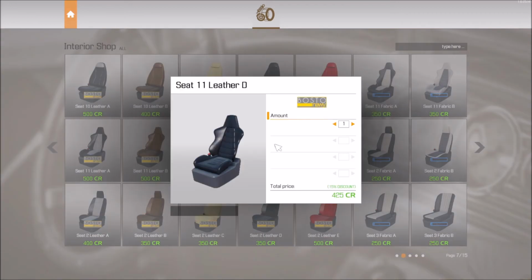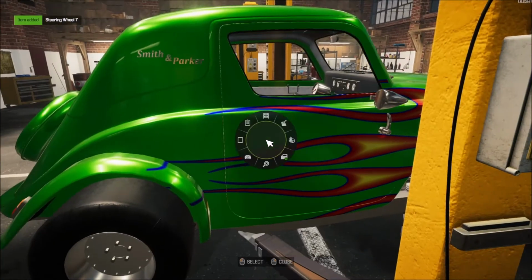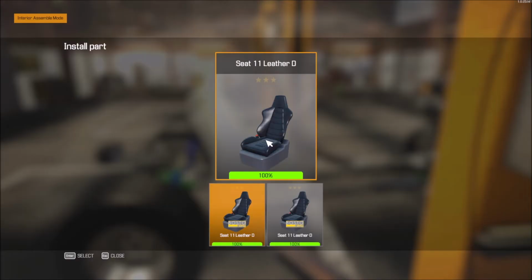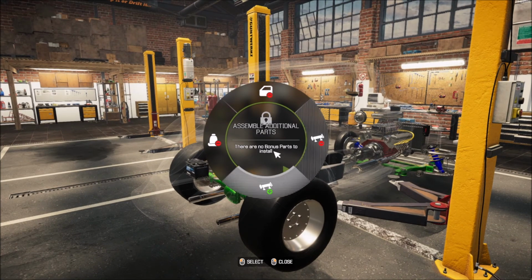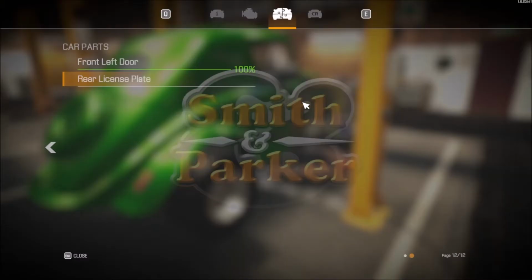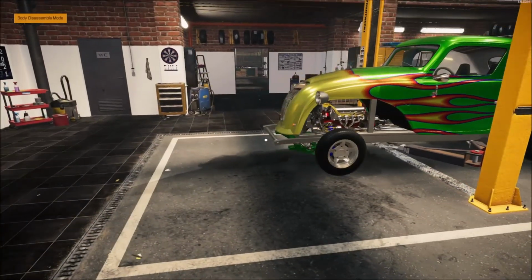So we're going to go all black. We're going to go 2 of those. And then for the steering wheel, my typical sports steering wheel number 7. That's what I'm going to do with that. I just feel like that's what it needs. So we're going to put that in. And that. Now, because I've done all of that, what are we looking at? Rear license plate. Looks like that's the only thing, and I'm not really sure I want to put a rear license plate on it, but that actually looks pretty cool.